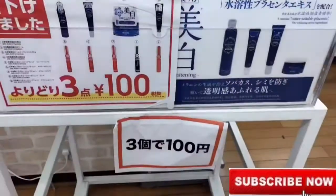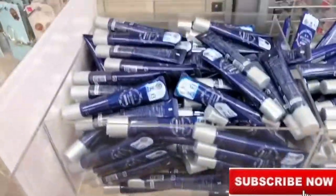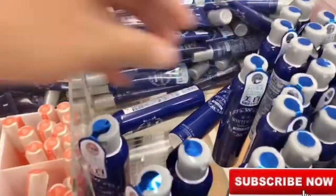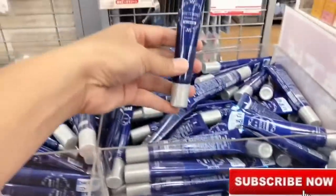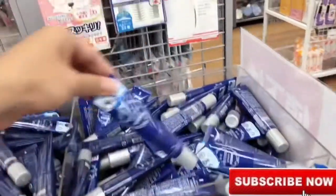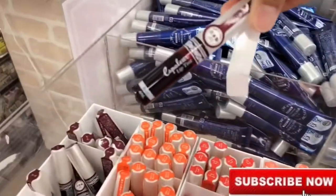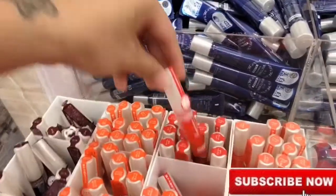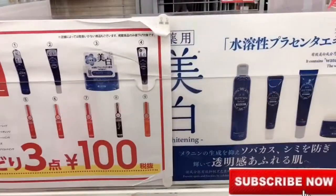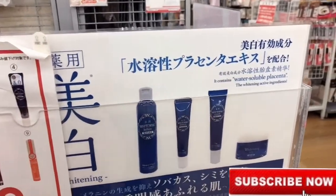Meron silang sale, guys. 3 item for 100 yen. Ayan, pili ka lang dyan mga whitening lotion. Whitening lotion. Whitening cream. Whitening essence. Ano siya, guys? Skincare siya. Tatlong product dito. May lip tint. Lip tint. 3 products in 100 yen. Wow, kompleto oh. Prevent spots and freckles daw ito. Yung whitening essence na to.